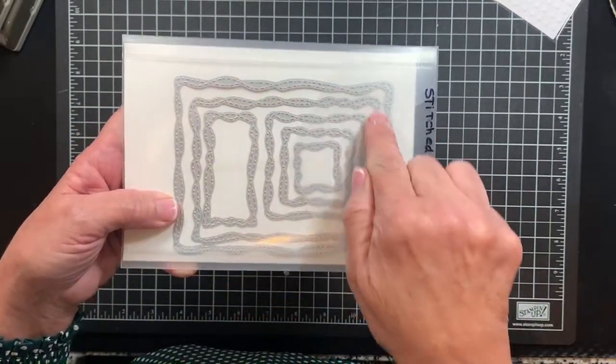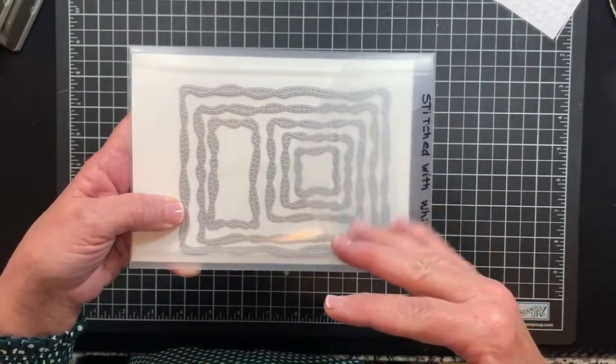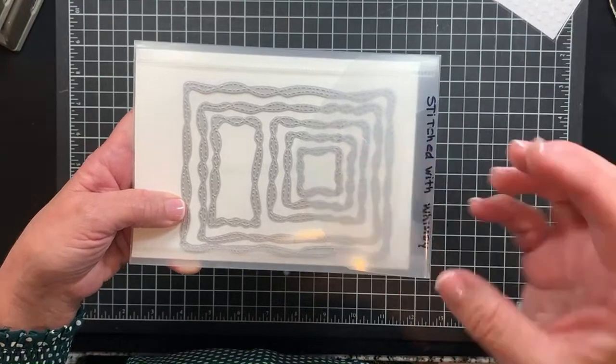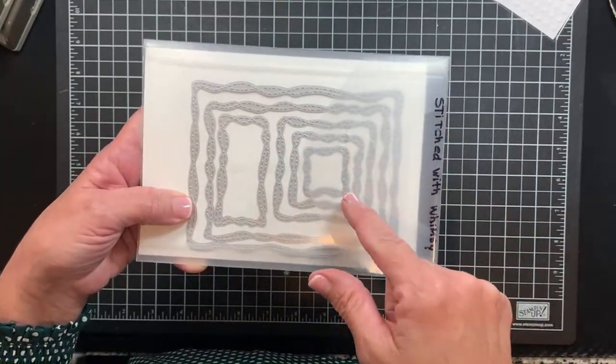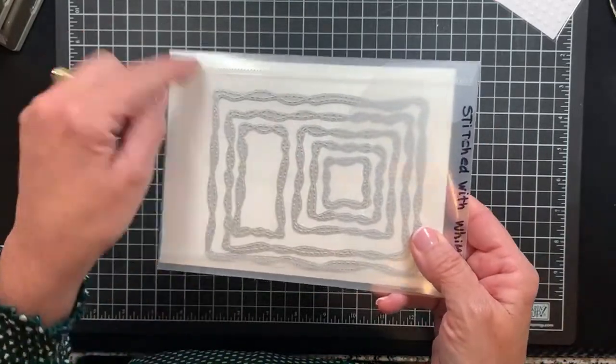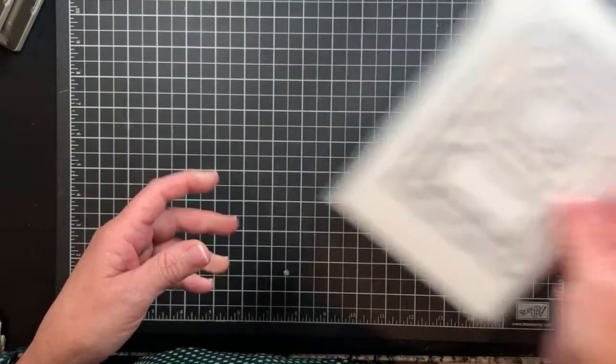And I love that they're uneven because if you're like me, we can't always do everything straight and can't be perfect, which means your images inside can be tipped and going this way and that way, and it's going to be fun to overlap them. Love the cascading sizes, and I think this is going to be a valuable asset to your paper crafting.